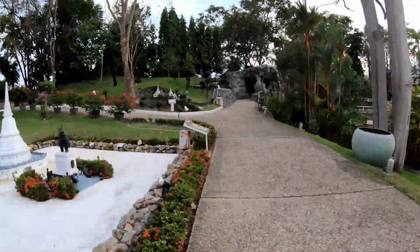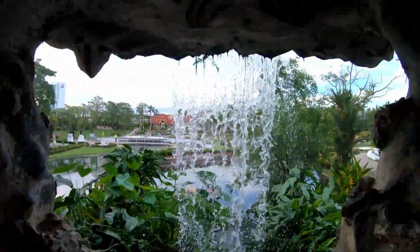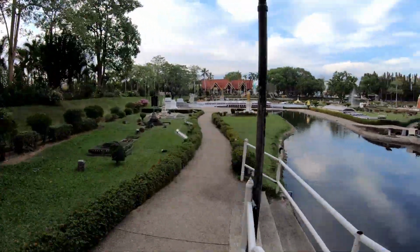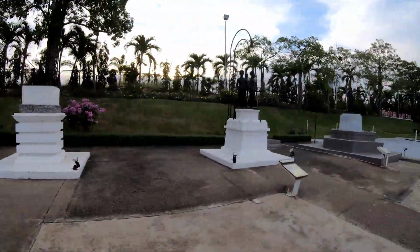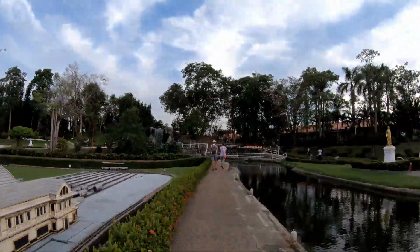It's also worth mentioning that if you stay late, you'll see all the structures light up, and it looks really pretty and stunning. It's worth the wait. If you do come to see Mini Siam, you could also kill two birds with one stone, because down the road is the Sanctuary of Truth, which is not too far away. It's only 15 minutes in a car.